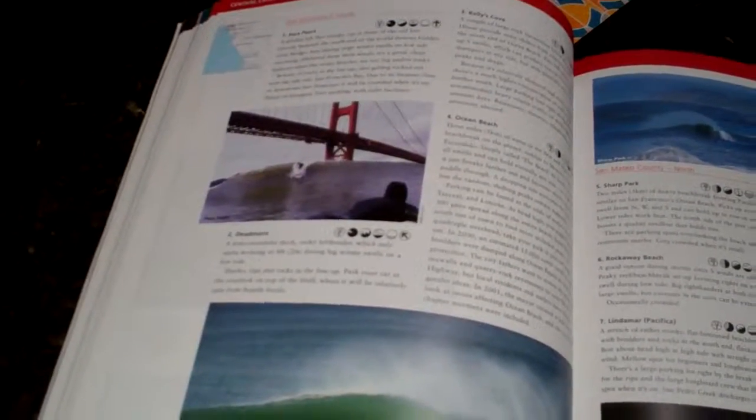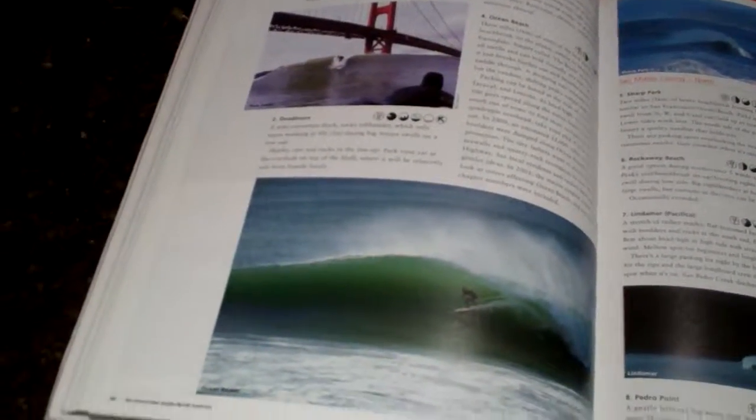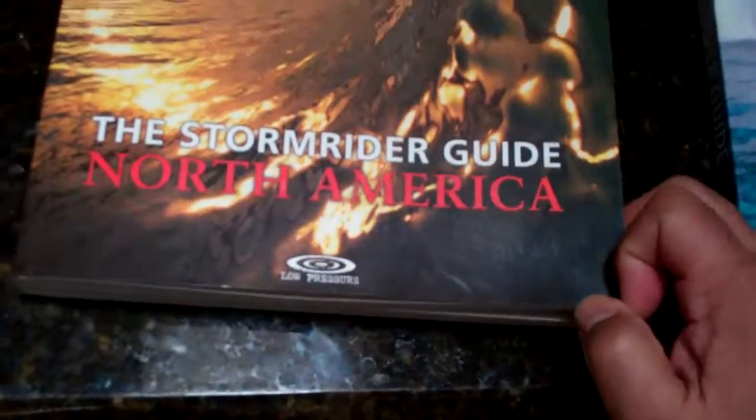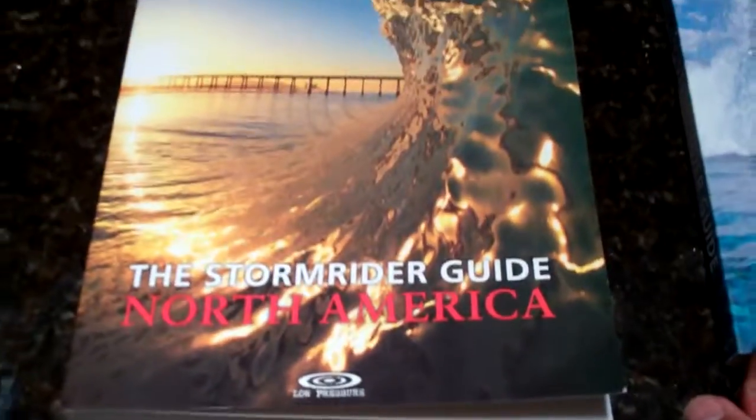So great book if you travel and or you just moved to a new area and you're wondering where to surf. I highly recommend something like this, Stormrider Guide North America.